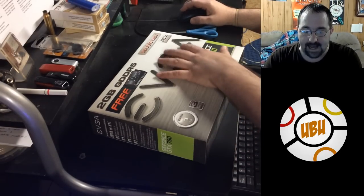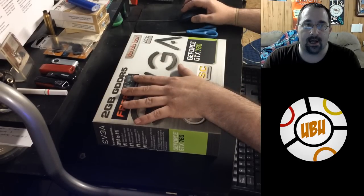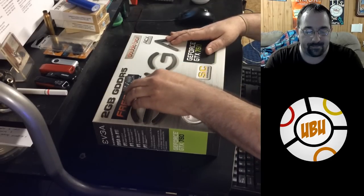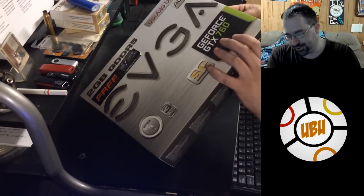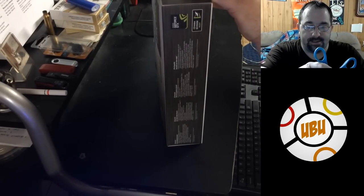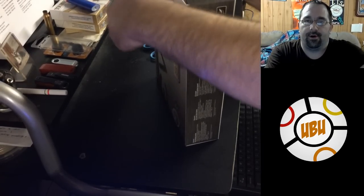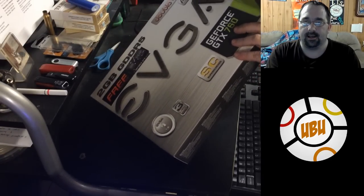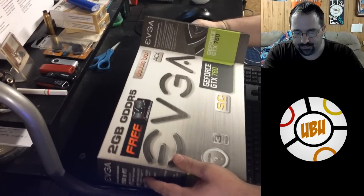It's not on all SKUs. So if you do want a double BIOS card, you need to make sure that you check out EVGA's website, or whatever website you're buying from, and see which cards have the double BIOS on them. I don't know how new of a feature the double BIOS is, but I would think it's relatively new. I'm looking at EVGA's website, and they still have coming soon for some of the GTX 770s. It says coming soon for double BIOS. Some of the 760s even have coming soon for the different SKUs.